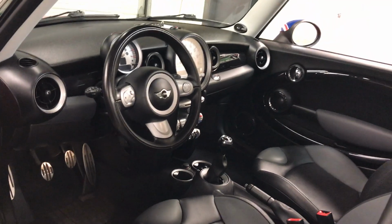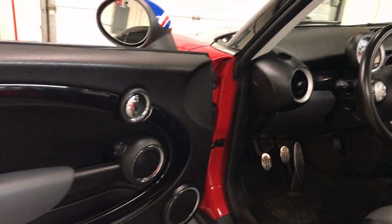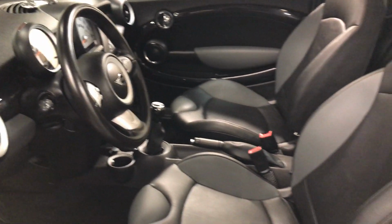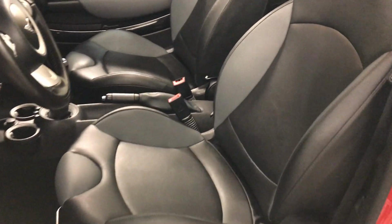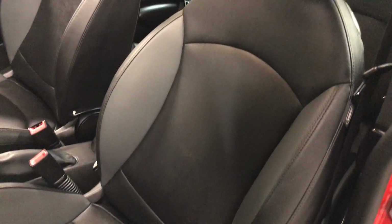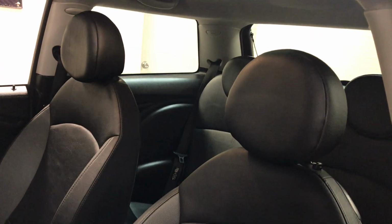So you have a black sport interior with also almost a piano finish trim throughout the car. The interior is as close to new as you're going to find. There really is nothing in the way of imperfections in this car. Even the bolster on the seat here looks brand new. Nothing is scuffed or worn whatsoever. Just, it looks like a brand new interior.